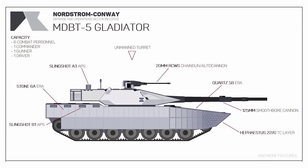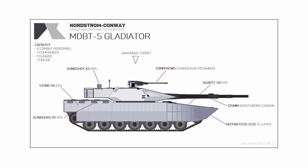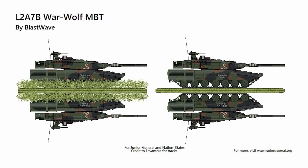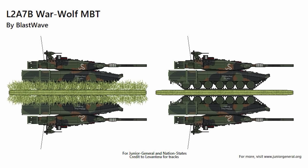Regarding the former point, it was primarily because there was a shift in tank design philosophy with the emergence of the main battle tank, or MBT concept. This concept aimed to combine the best attributes of heavy, medium, and light tanks into a single versatile platform that could fulfill multiple roles on the battlefield.